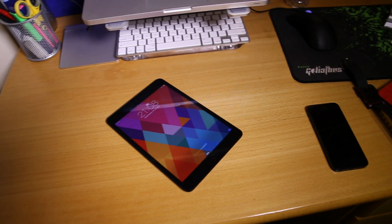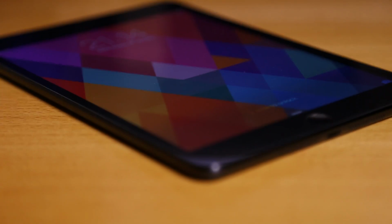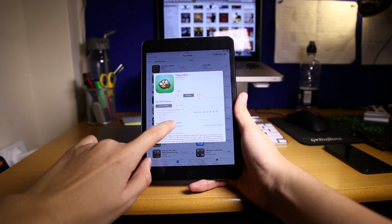Also, be sure to know what you're buying and all the little details. For example, just because a tablet has Android, it does not mean all apps are supported for that tablet, and more specifically that screen size. As you know, Android has a little problem with fragmentation, for example.